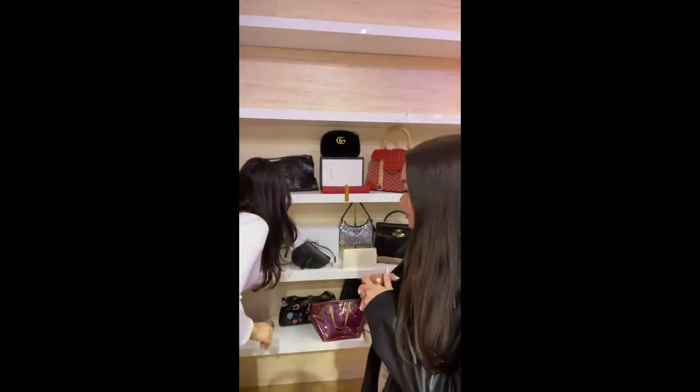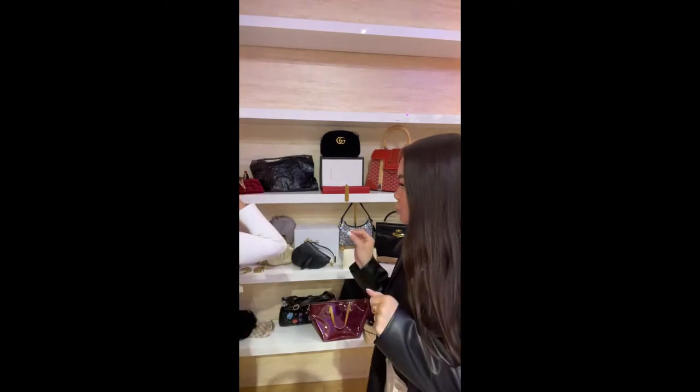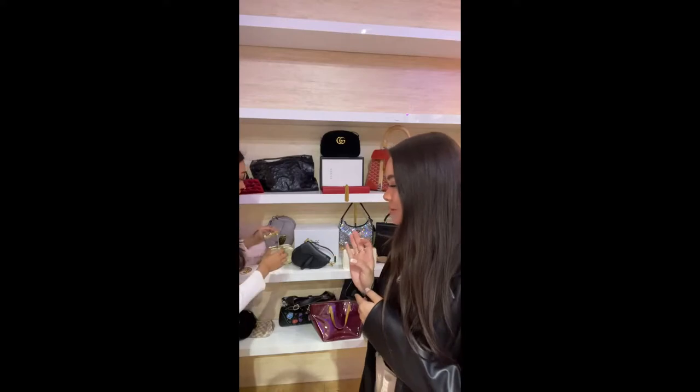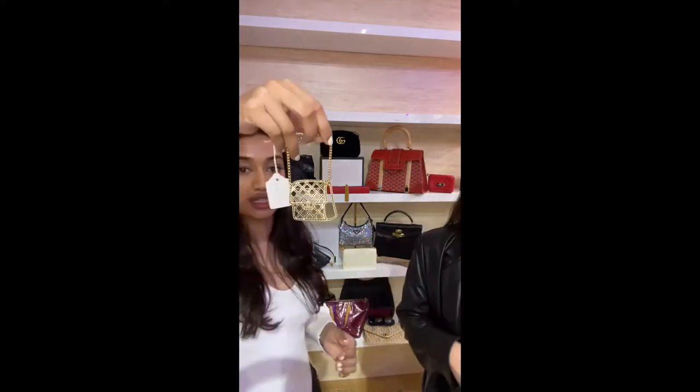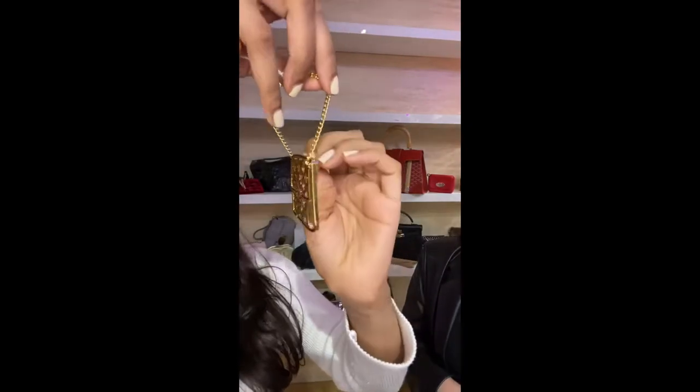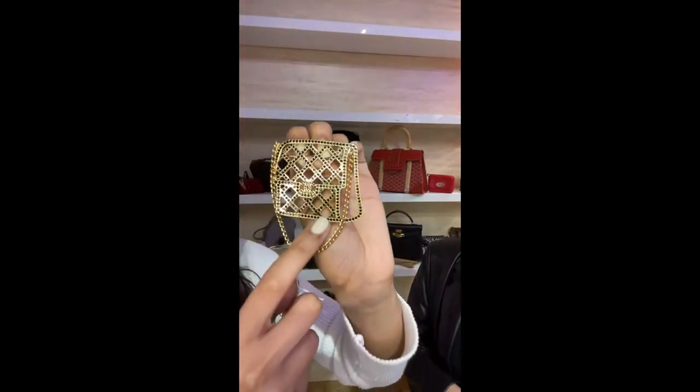What are you going to show next, Lima? I'm going to do maybe just some jewellery. I know someone asked earlier if I had any jewellery. This piece is so cool. So guys, how incredible is this Chanel brooch? Wow, this is stunning. It features black diamantes, and it's in gold.